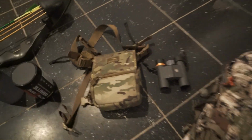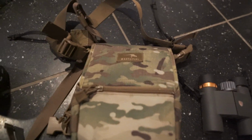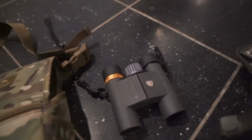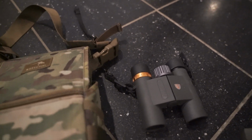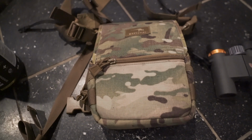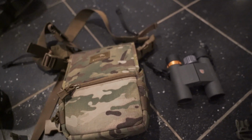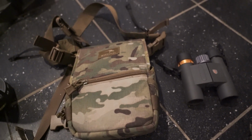And then I started using these marsupial pouches for my binos during hunting season this year, and my whitetail set of binos, the Maven C1s, I like the small compact profile of them. In the move, I can't find my small pouch, so I'm just going to use the pouch that I use with my bigger Mavens, so I can pull those up if I need to.